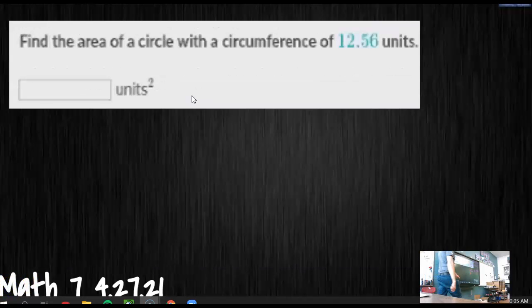There. When it says find the area, what my brain says is, I know the area formula. Area is pi times radius squared. And I write it down because I get excited that I know it.